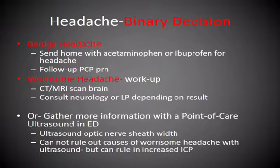Well, one other option is to do something with point-of-care ultrasound, which is to look at the optic nerve sheath to see if it's wide, meaning increased intracranial pressure.